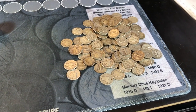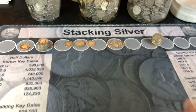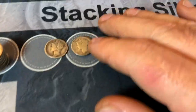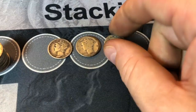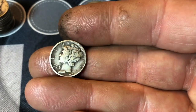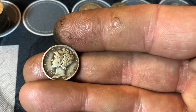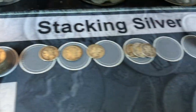Now one of my favorites. Let's do the Merc Dimes last. So we've sorted the Merc Dimes. I kept a couple of slightly better dates, some 24s, D and S, and a 1926S as well. And then this 1920 is pretty clean, 20D, so I'm going to check it against my album.